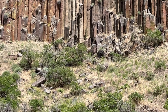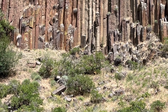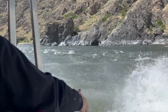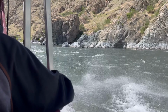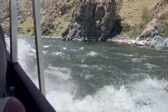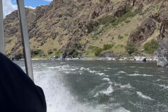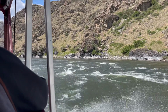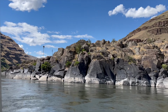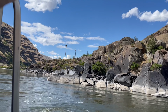After our cute little bear sighting, we picked up the pace a bit on the way back. We're down to Buffalo Eddy. Gotta pull into the rocks here. Look at the petroglyphs. Osprey.